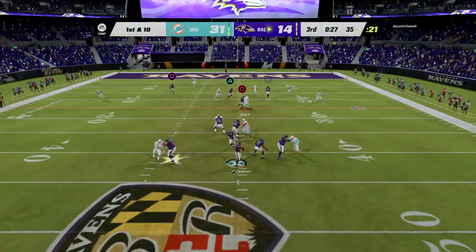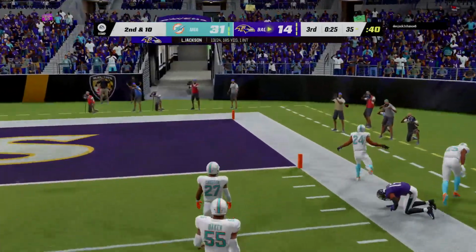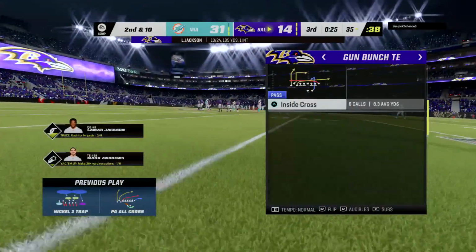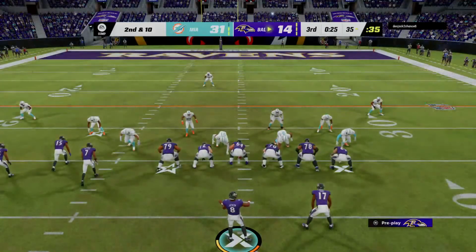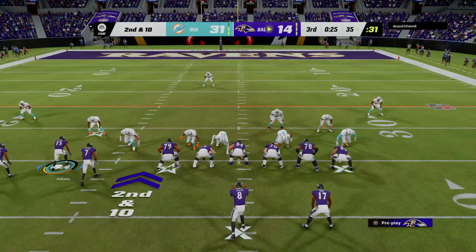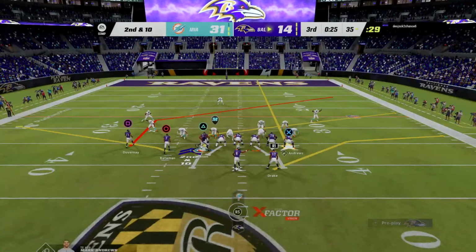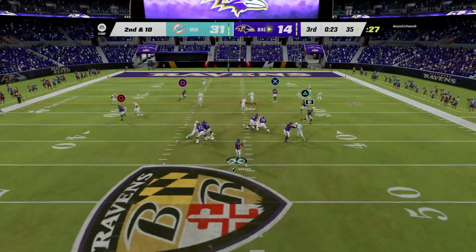Jackson. It's incomplete. Took a shot, couldn't connect. This defense is continuing to contest every deep ball that is thrown downfield. And look, it doesn't matter whether you're playing man or zone. Eventually that becomes man on man, and you've got to trust yourself and go up at that moment of truth and make a play on the football.